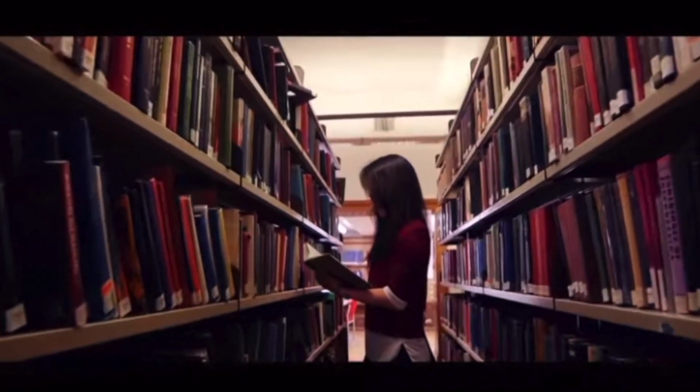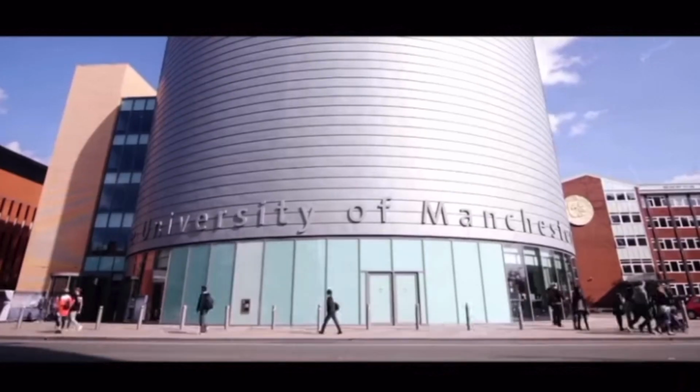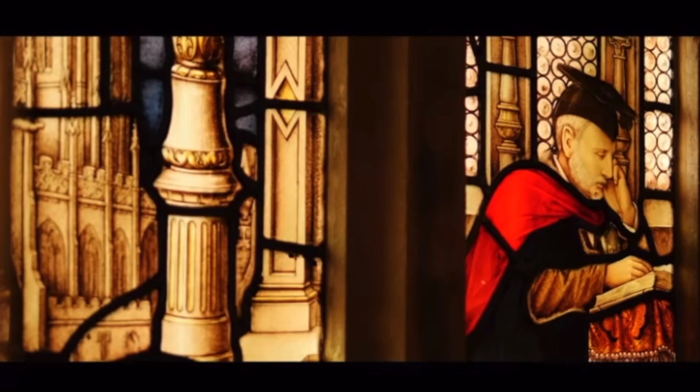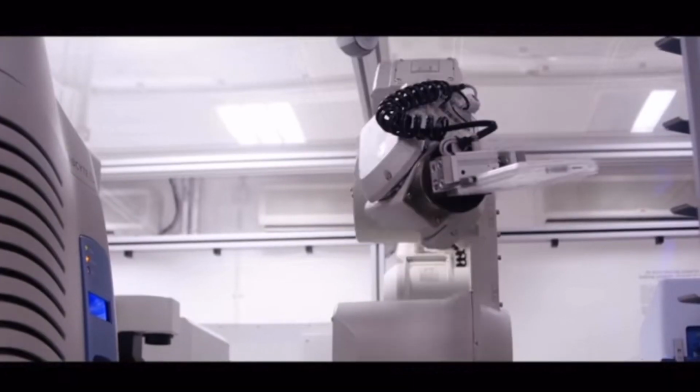If you check their website, you see that they have a lot of research in different areas. They have research funding, research labs, and all of that. So this is why they are renowned, and they are occupying number 8 in the UK and number 54 in the world. I have a couple of friends who studied in Manchester.